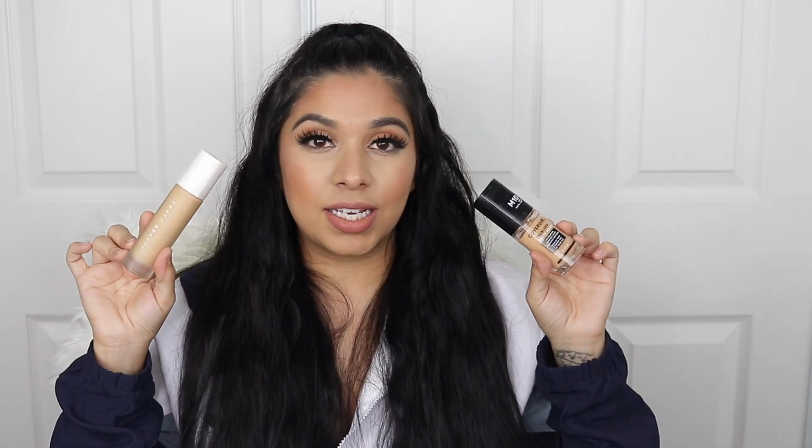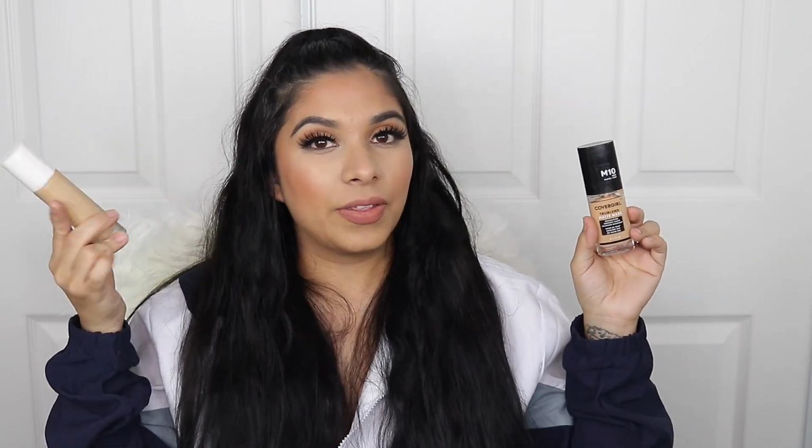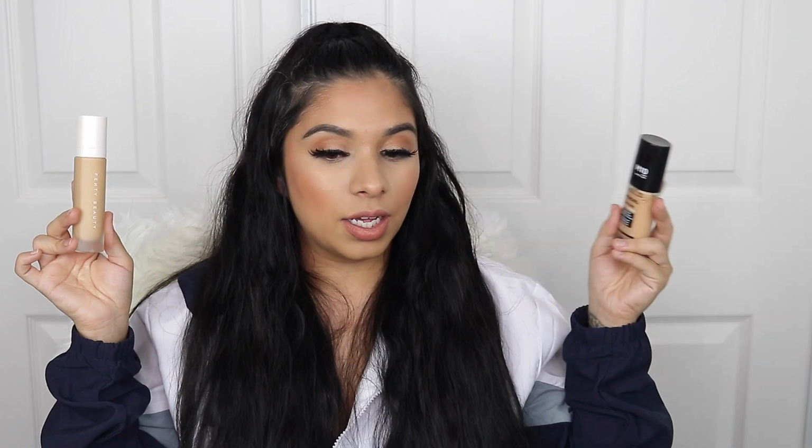I don't have to retouch. I don't have to blot. I don't look oily. I don't look greasy. I don't look gross. These are amazing. I love these foundations. And the best thing about it is one is on the higher end and one is on the more affordable side, but these both are so great.